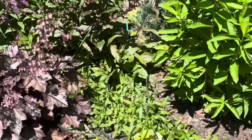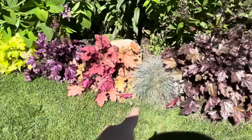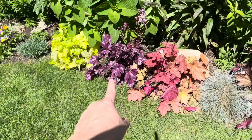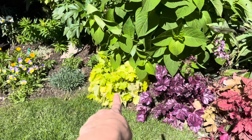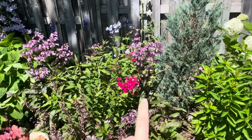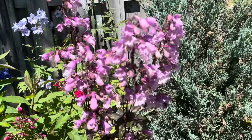Then I have more heuchera here. This is Palace Purple, Boulder Blue Fescue Grass. I don't know the variety. Another Wildberry and a Lemon Love heuchera. And then what we have layering back is the Penstemon, this purple flower. Pollinators love this too.